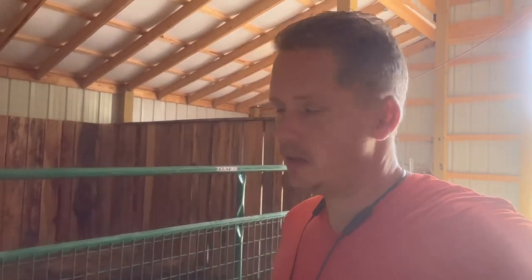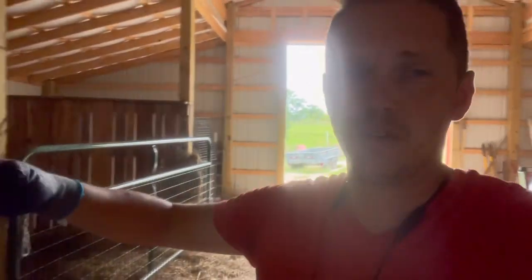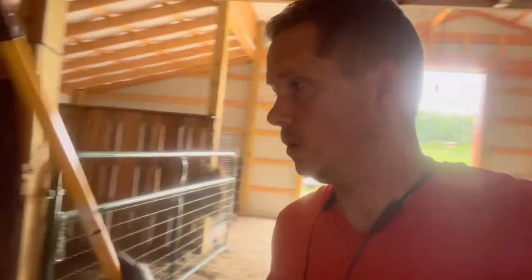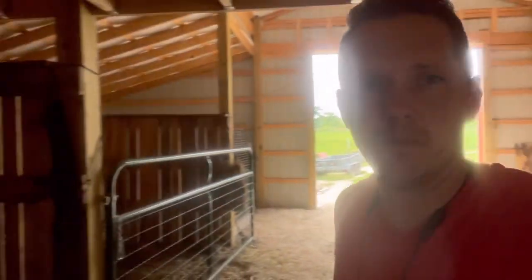Due to one of our horses having an injury, we have them in the stalls so that we kind of limit their motion. The horse has been running around. We have hills and very uneven ground. So to heal the injury, we have them in the barn.